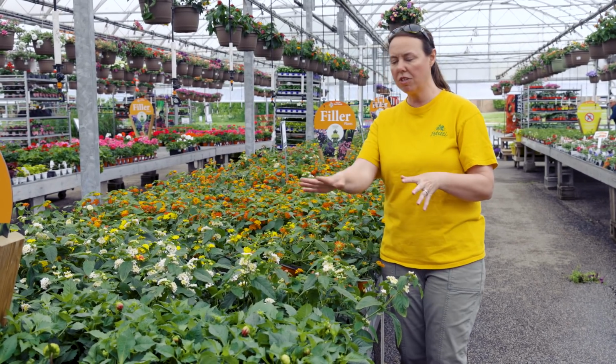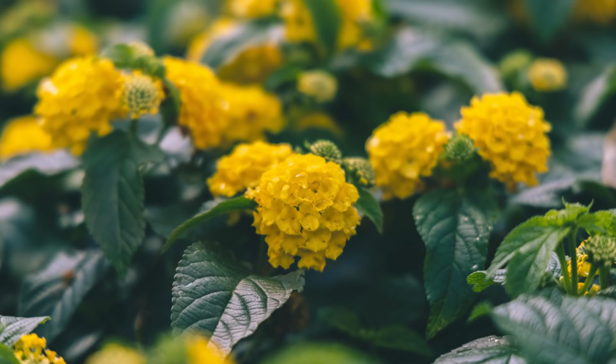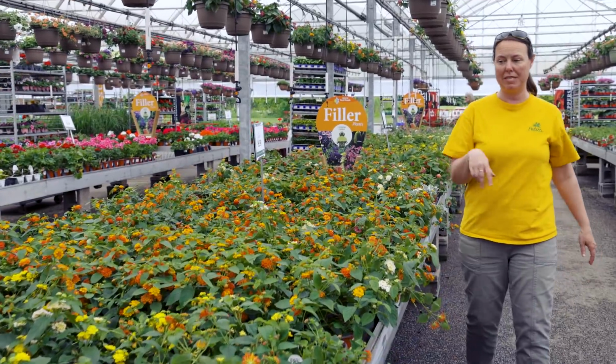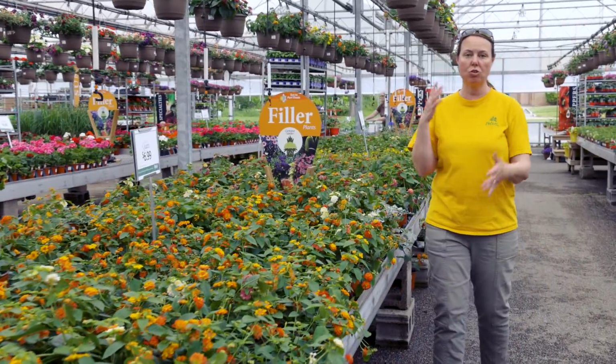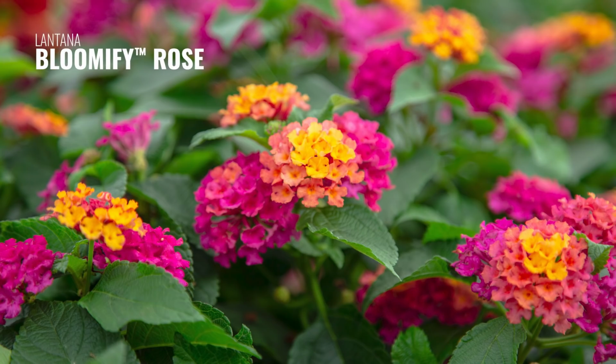Okay. Got all different Luscious varieties here. There's Lucky White, there's Lucky Gold, there's Lucky Red, which I absolutely love because it has that mixture of yellow, orange, and red in it. But we've got some more coming down here too. And you'll see the tropical rose color coming in. This is Bloomify Rose.